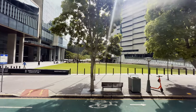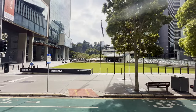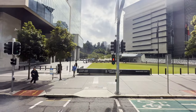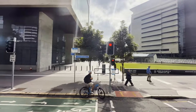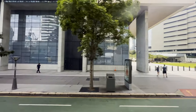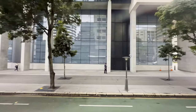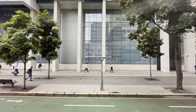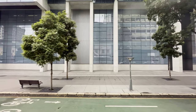So we're coming into yet another area where massive construction is taking place. And this is the Roma Street station. It's always been a transport interchange. Previously, it's been train and bus, and still is. But we're going to add the metro to it very soon.